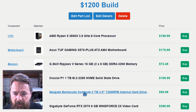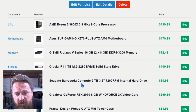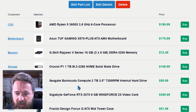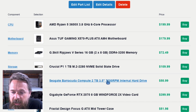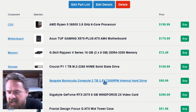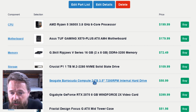Okay, for regular storage, I got a 2 terabyte Barracuda. I've been using these drives for a while. I use these drives in my NAS. I have the 4 terabyte variants of these, and I've been really happy with them. Right now I've got about 9,000 hours on them, with no problems. They just run great. Can't complain about them at all.